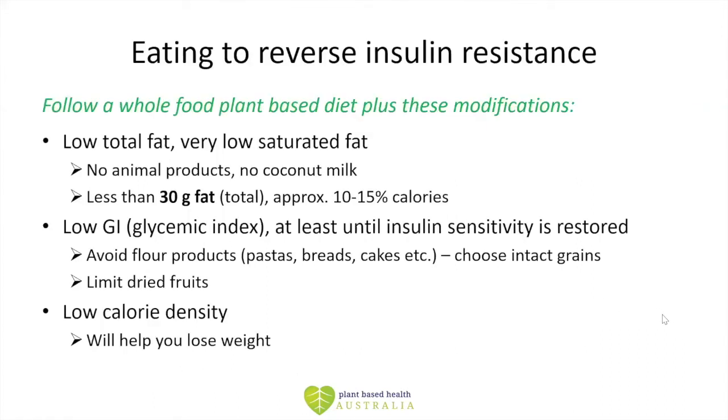So to eat to reverse insulin resistance, I've been giving you the overview of a whole food plant-based diet, but there are some further modifications you need to think about. It needs to be low in total fat and particularly low in saturated fat, which means no animal products and no coconut milk. Coconut products are very high in saturated fat, so you don't want to be adding coconut milk to your vegetable curry.